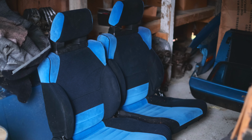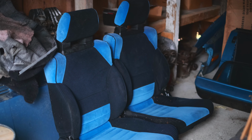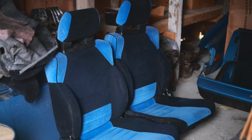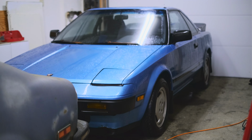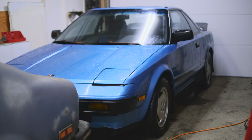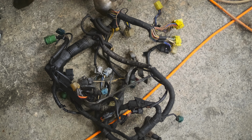I mean, these and the body panels may be a bit hard to sell because I can't really ship them on eBay. Someone would have to come pick them up, but hopefully I can find a place for them. Ironically, the main things the blue MR2 does need is a new steering wheel and stereo, and the parts car came with neither. There are also a bunch of just random things here too.